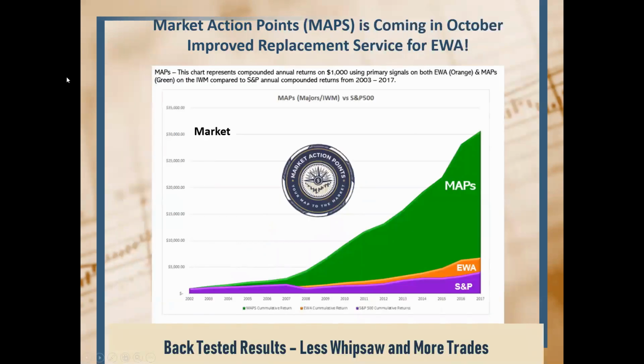And then last but not least, before we look at some charts, just a heads up on the market action points. We've already had a pre-release to early warning alert members so that they could join in early. This is basically a very simplified timing process. When I say simplified, that's probably not the right term, but it's where we have several action points during the year, both major and minor. We try to capture those, and here's what we've found: with a non-leveraged ETF, the IWM, which emulates the Russell, from 2002 to 2017, MAPS has done a wonderful job of beating the markets and also beating our previous service.